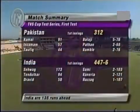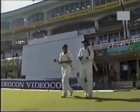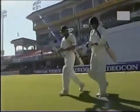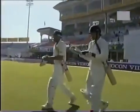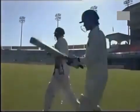As you can see, it's a wonderful clear day once again here at Mohali, and let's hope the cricket is a little more cheerful than it was yesterday. Here's how the match stands at the start of day 4. 312 in the first innings, Pakistan and India are 135 runs ahead with 4 wickets in hand. Here we have Irfan Pathan and VVS Laxman walking out. It's a beautiful clear day here, not a cloud in the sky, so that's great news in this test match because this test match is reaching a nice climax.